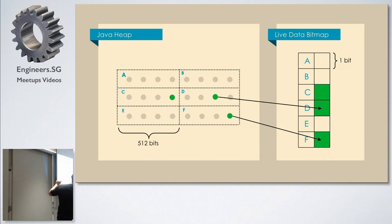So every 512 bits, this is what we call a card, we have a downsampled area in the bitmap, which is one bit. So if I find an object in one card, then I turn on the bit in the bitmap. So this was for one marking thread. If you have a few, it's okay. But on a huge deployment, that bitmap becomes a bottleneck, because every marking thread was having a copy of the bitmap.